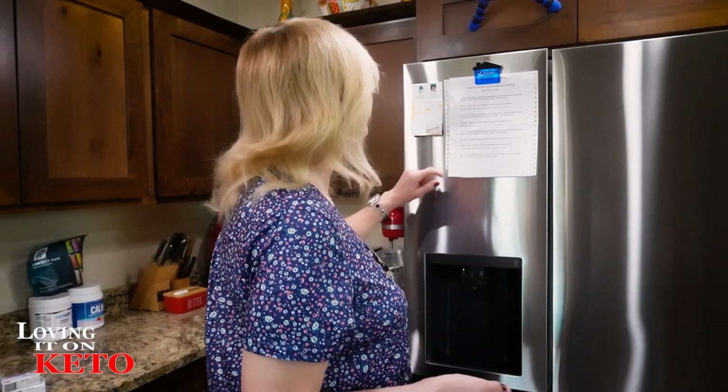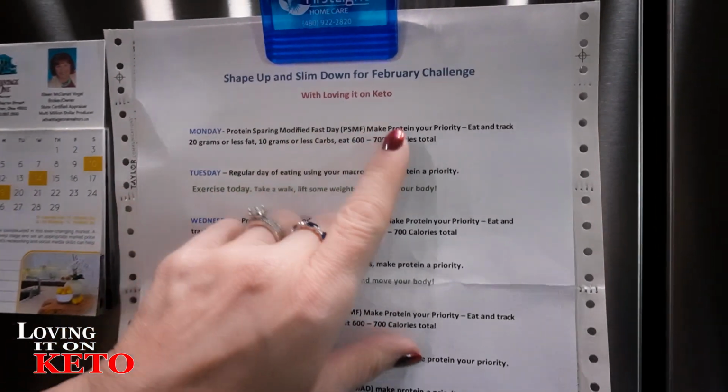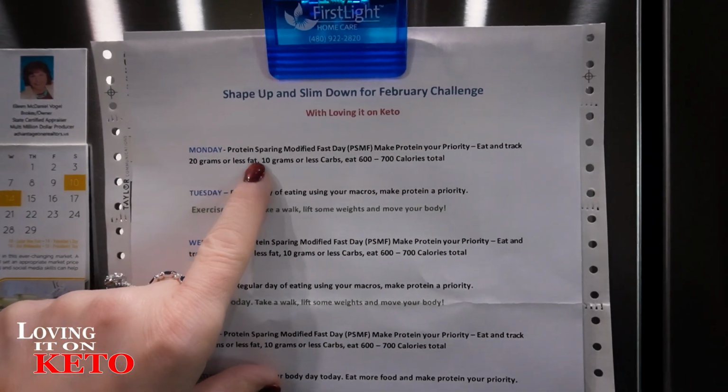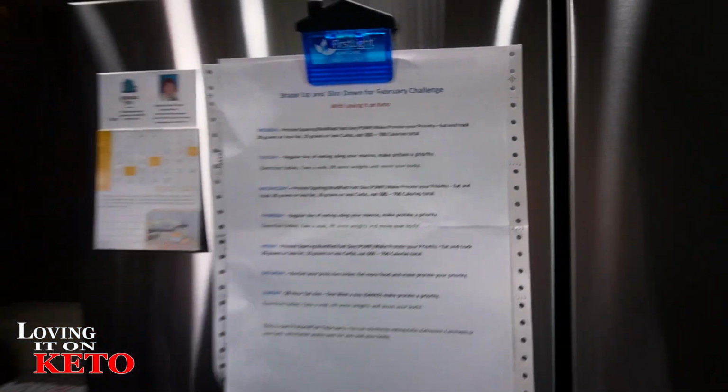Today is a protein-sparing modified fast day. Make protein your priority. Eat and track 20 grams or less of fat, 10 grams or less of carbs. Eat 600 to 700 calories total.